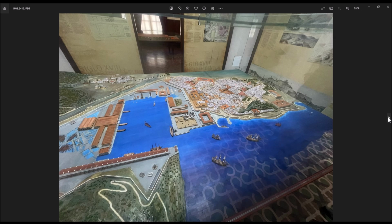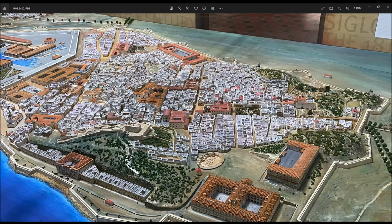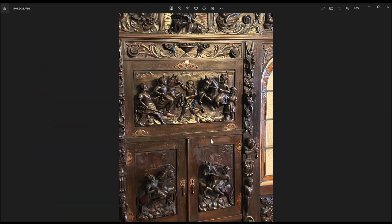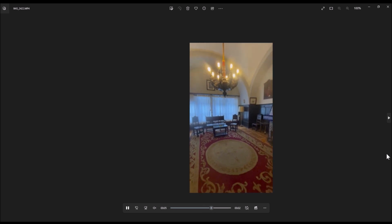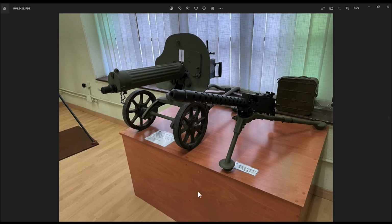Nice little models in a series of rooms showing what, I guess at the time, was still almost Arabic architecture left, whenever this one was won. It had not quite been cleared out. Here's a bit of Spanish people doing dastardly stuff to the Moors, I suspect, because that's normally what these things are in Spain. In the hall, this is the commandant's office, or would have been the commandant's office in there. He's got a nice bit of tiling on his fireplace for sure.